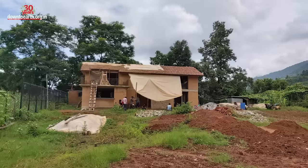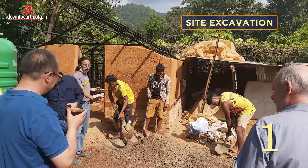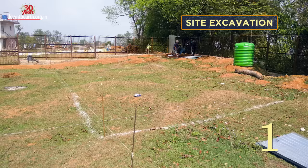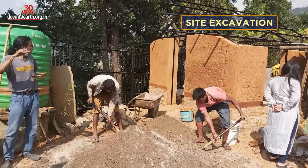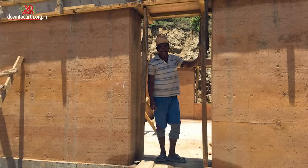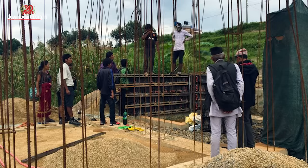If we can get the earth from the site, that saves a lot of energy, time, and also cost. Then we can reduce up to 30% of the total cost required for rammed earth, because the material cost of earth is not much, but the cost of the labor that is required to do the ramming is around 70% of the cost within the rammed earth work.